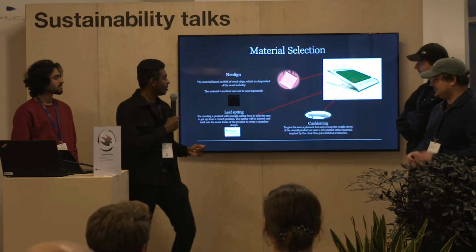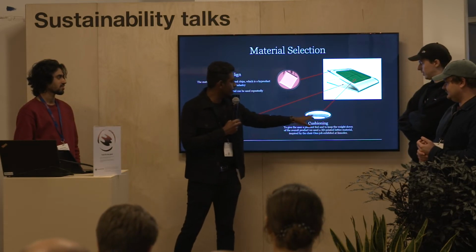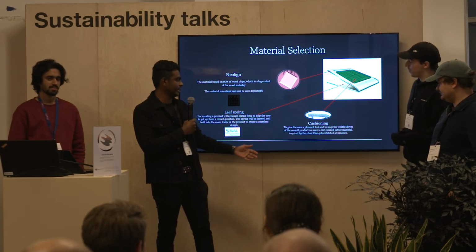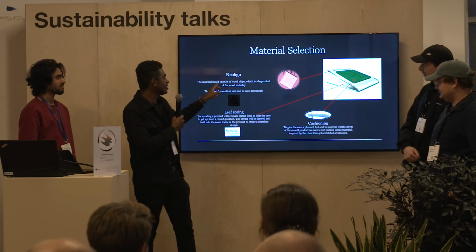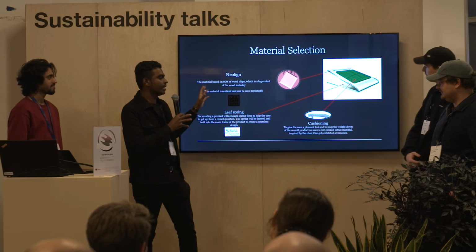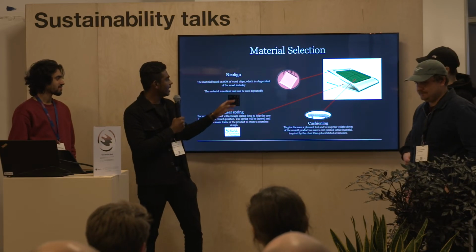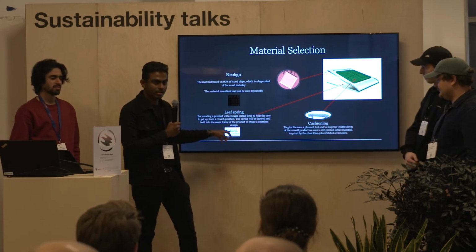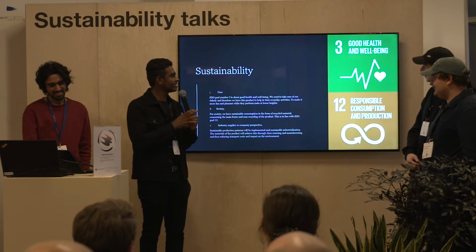For the material selection, we selected three materials for our product. The first one, for the cushioning part, is a hollow material, a 3D printed lattice material. For the overall structure, we use a material called Neoline, which is made out of 80% wood and also some sort of plastic composite material. For the springs, we use leaf spring, and the company is Spiral Specialist. Okay, for the sustainability aspect, I'll give the mic again to Hugo.